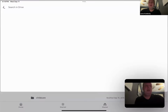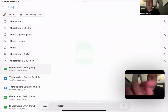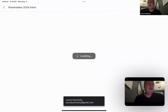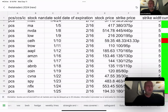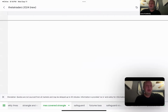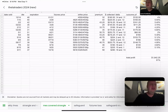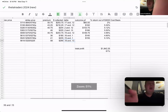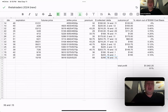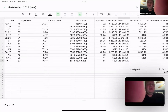Next, looking at the spreadsheet. And all members of ThetaTraders.com get access to this. If you see under MES Covered Strangle, here are the trades this year so far. The one I just talked about is a delta of 0.18 and 0.13. So I usually look around the expected move or slightly past it just to get enough premium. These are all the trades we did so far this year.